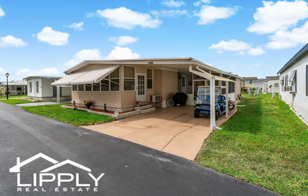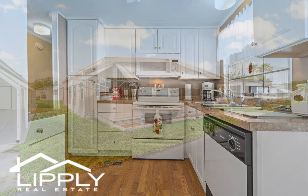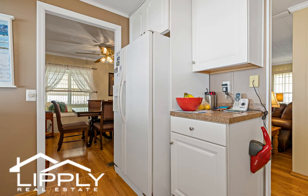Welcome to this beautiful updated home located in sunny St. Petersburg, Florida. This charming two-bedroom, two-bathroom gem is the perfect full or part-time residence and is located in the sought-after community of Pinewood. Golf cart friendly, dog friendly, and low HOA fee makes this immaculate home an incredible value.